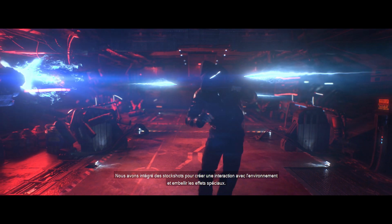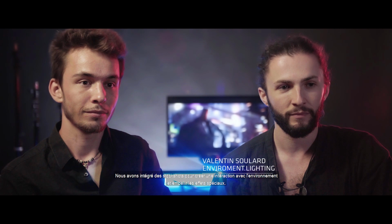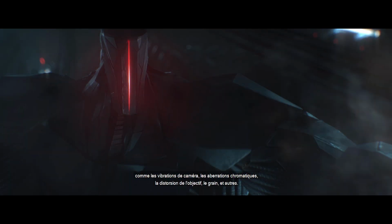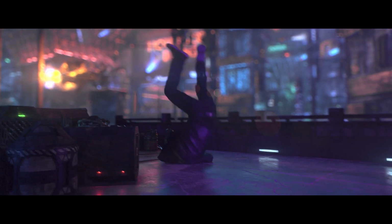We integrated stock shots to create interaction with the environment and embellish the effects. We used multiple techniques to break 3D aspects, like cam shake, chromatic aberration, lens distortion, grain, and more.